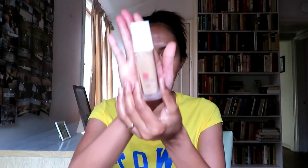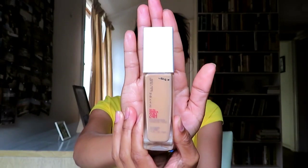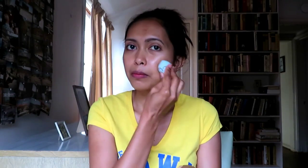Next is foundation, and for my foundation, I use this Maybelline in shade 312. Use this damp sponge.